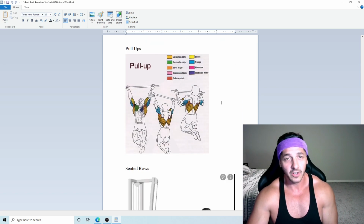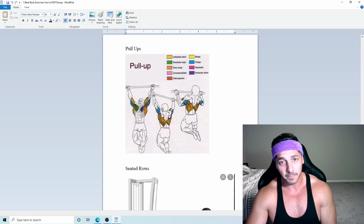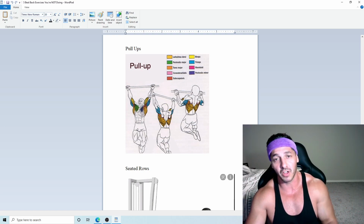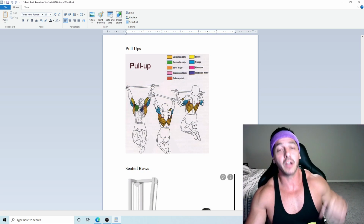And then the other one here that we have is the pull-ups. Again, you can see here in the diagram how much it's hitting. It's hitting everything you need in the back. With traps, it does hit traps a little bit. Anytime you're doing a pulling motion like that, you are going to use your traps a little bit. Some exercises more than others, especially if you're pulling towards you and not pulling up.